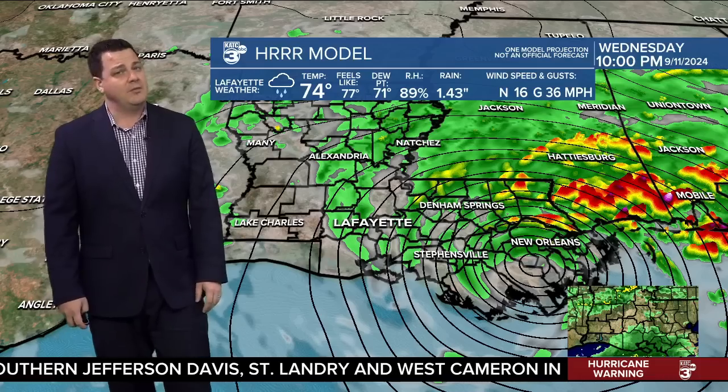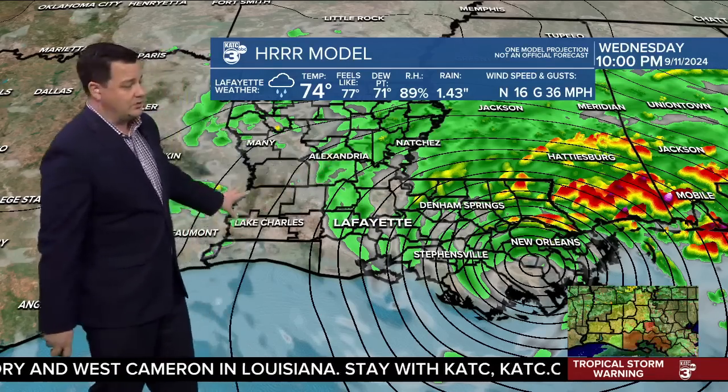Now, you can still see some of that flooding out over through eastern parts of Louisiana. New Orleans, I think, could be in the mix for some flash flooding as well. But we're kind of on the periphery of it in Lafayette, western parts of Acadiana.